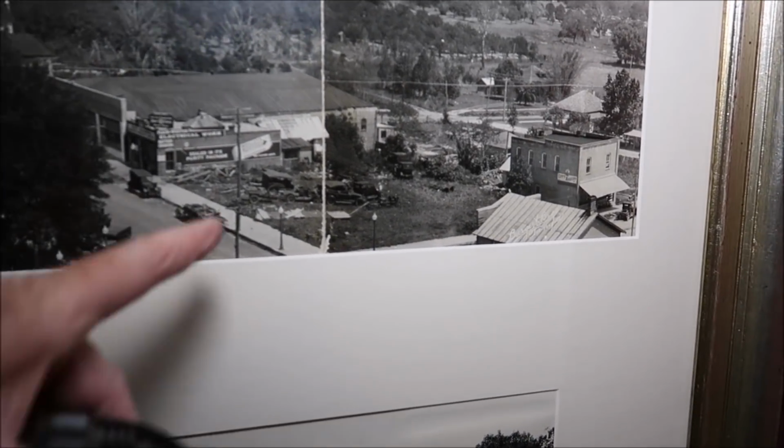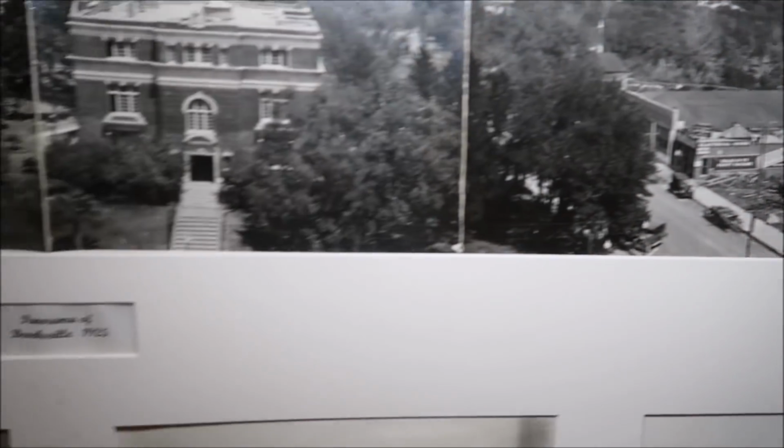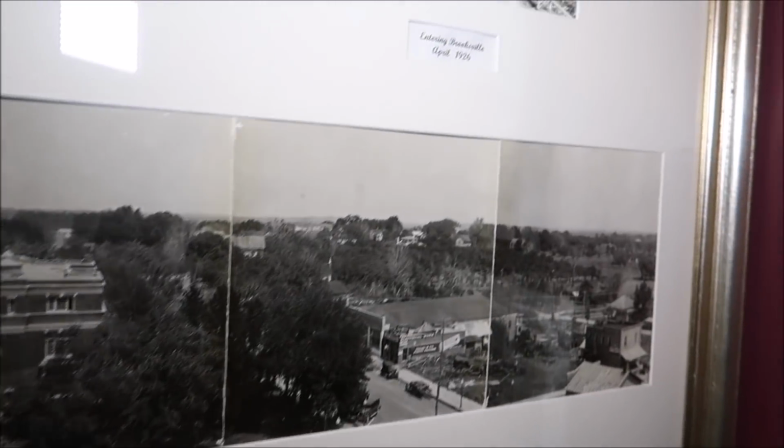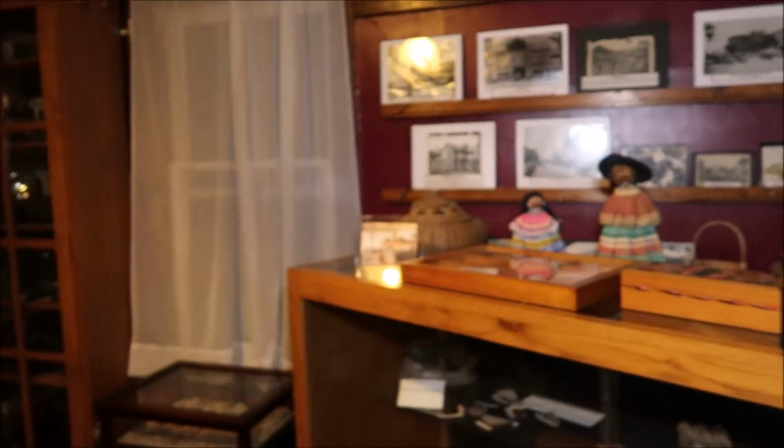We definitely, look at this. This must have been, did something happen? A hurricane or something? Let's see what it says. Panorama, what is it? Panorama of Brooksville, 1925. I don't know. Oh, it's a panorama of the picture. Anyways, that's some of the pictures.